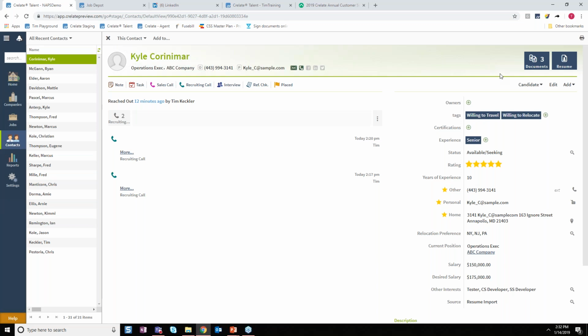So we want to be CRM, we want to be ATS, and we want to start really building out that marketing automation feature set as well. So marketing automation and back office, two big initiatives in 2019. And I think the third big one that I can talk about is that automation.